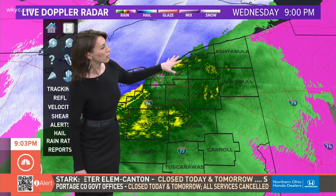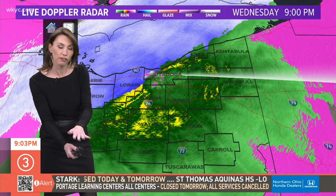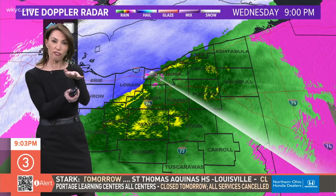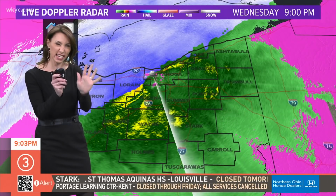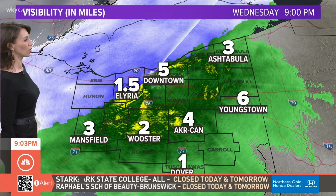And this is where the radar is picking up the wet snowflakes. So it's warm at the surface, and then it's starting to cool off aloft. And that is a key part of our forecast, because it's that cold air that will continue to lower and ultimately change all of this over to some snow. And we're going to continue that through the day tomorrow.